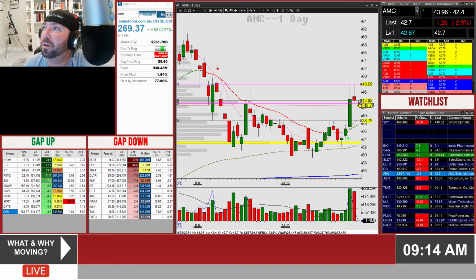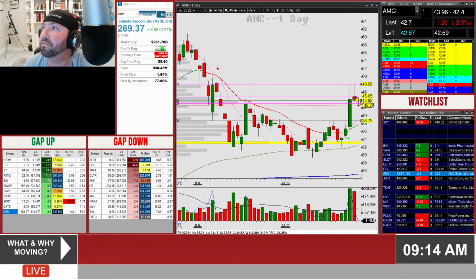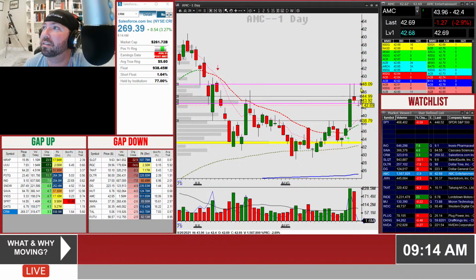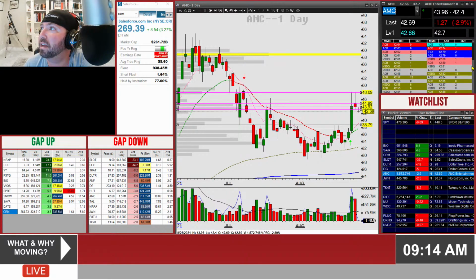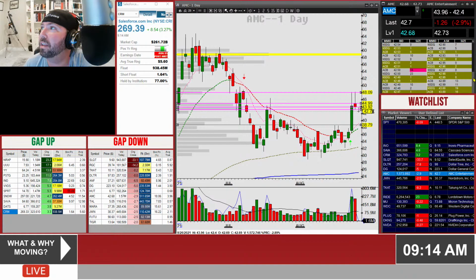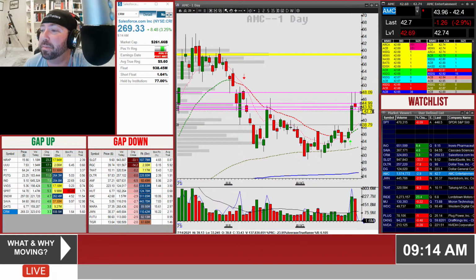If for some reason we go into a rally, then I'm going to play. I would be looking at confirmation of the break of $45. If we get the break of 45, then let's see if this thing goes and tries to run for $50. I know the level 2 was pretty strong to the top side yesterday, but it'll be interesting to see exactly how it pans today. Right now, any of the higher orders I'm actually seeing most of them to the downside. So we'll see what happens there.